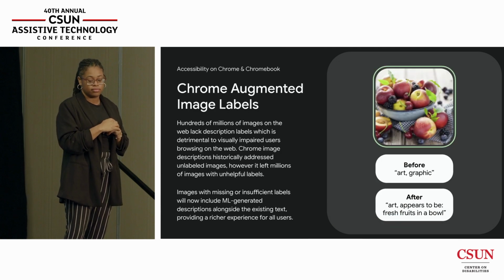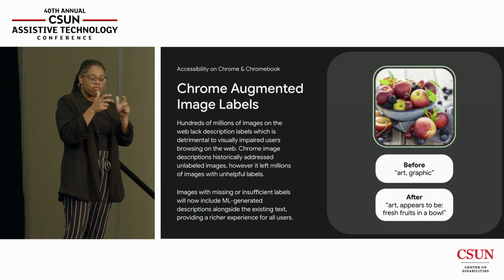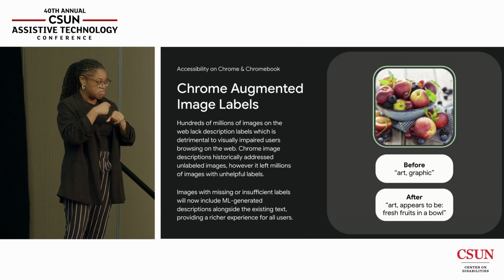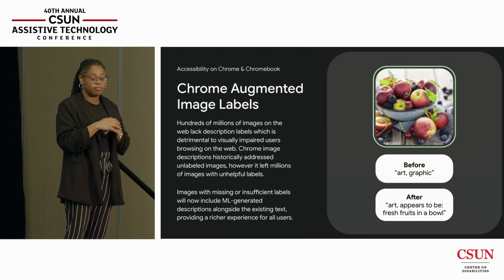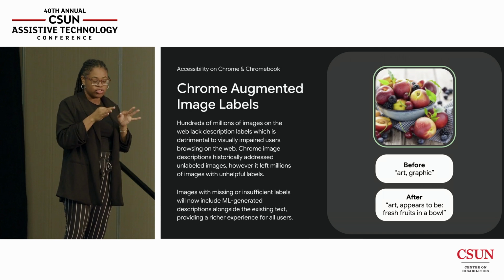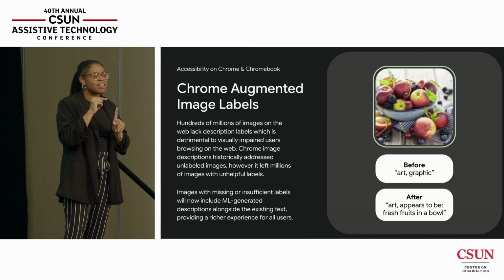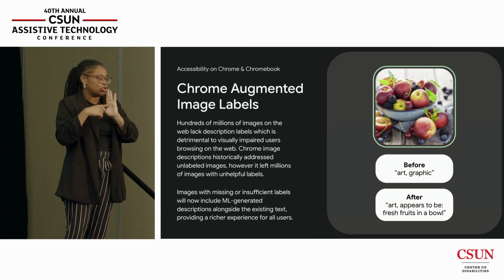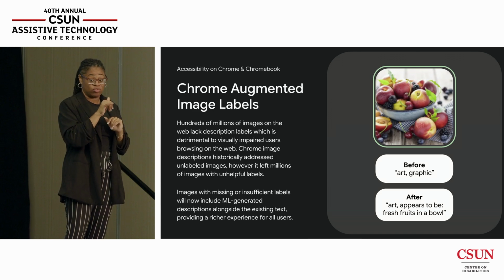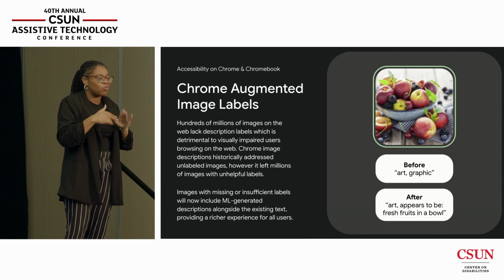Another very exciting update is we're continuing to invest in image descriptions and making the web, again, more accessible. We've enhanced Chrome's image description feature on Chrome on desktop and Android. And the reason why is because there are hundreds of millions of images, like it was alluded to earlier, on the web that are unlabeled or that lack good labels. And this is detrimental to visually impaired users that are browsing the web.